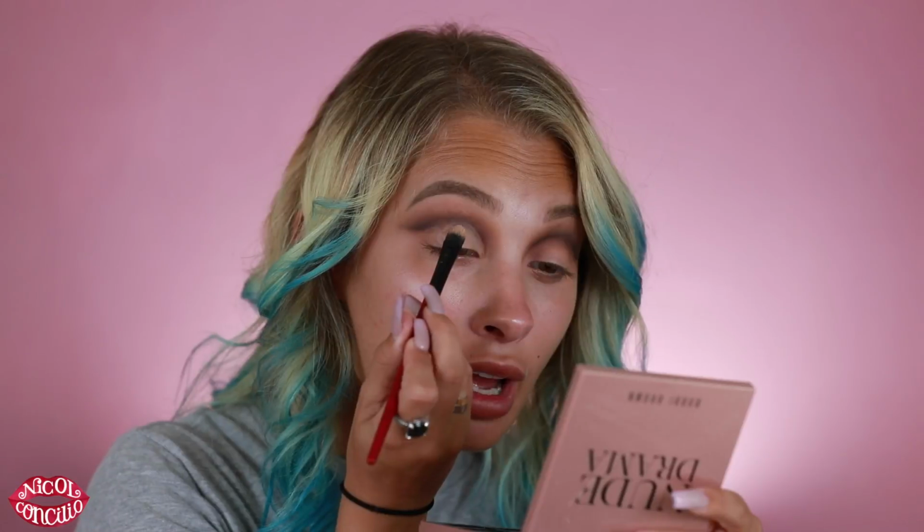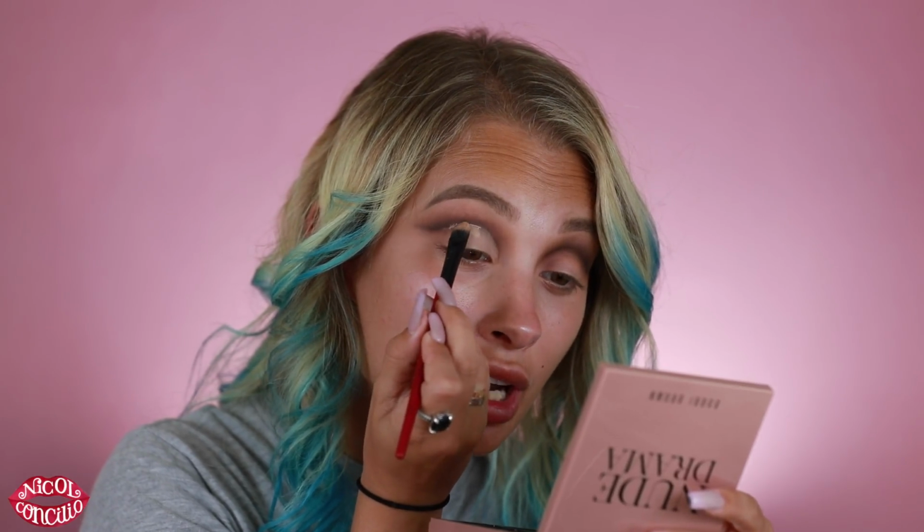Okay, so I'm just gonna take a little bit of NARS concealer and this Smashbox concealer brush, and I'm just gonna start cleaning up the cut crease. And I'm gonna work kind of fast because I don't want the concealer to harden too quickly or get unmovable, unblendable, whatever. And then I'm just kind of following the shape in which I want the cut crease to go.